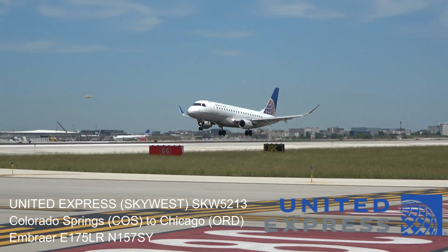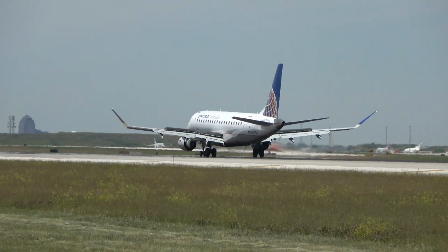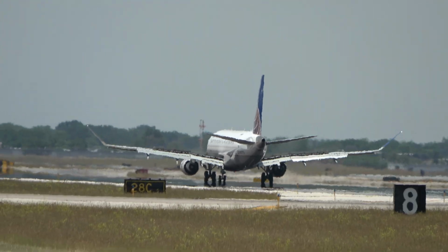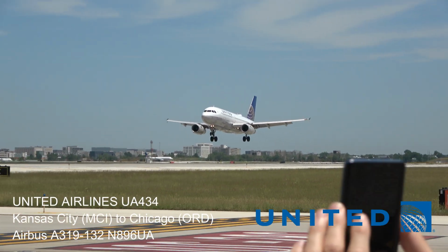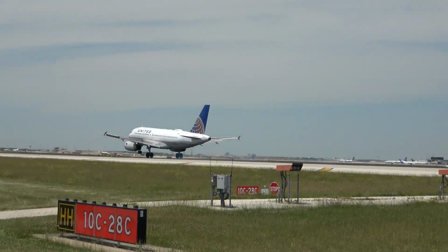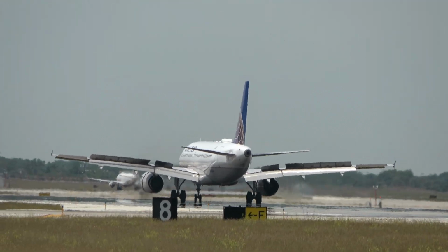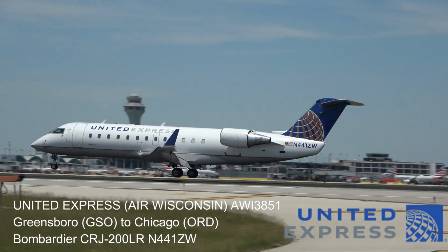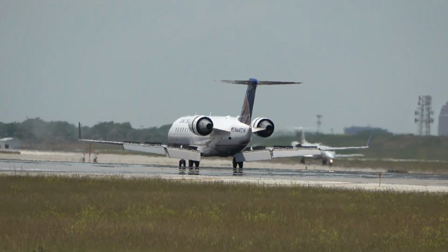United Express 5213 inbound from Colorado Springs. United Airlines 434, this Airbus A320, is inbound from Kansas City, Kansas. Then another flight inbound from Greensboro. If you're wondering who the guy in the shot is, he is the ramp guard keeping us from going across the line onto the runway. We really were that close.